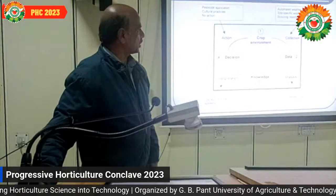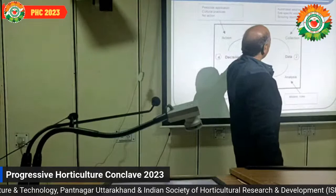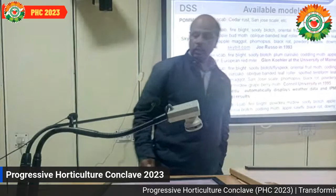Here, four aspects are generally involved. One is the crop environment, second is the data, third is the knowledge, and fourth is the decision. In the case of the crop environment, it covers collection of the data, then analysis of the data, interpretation, and then follow-up.